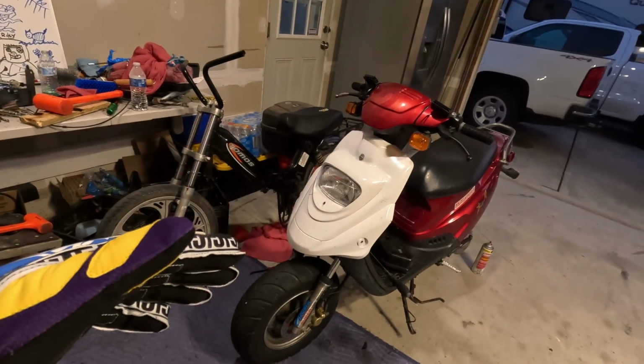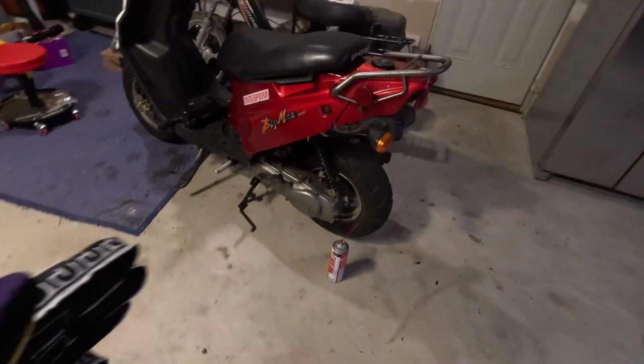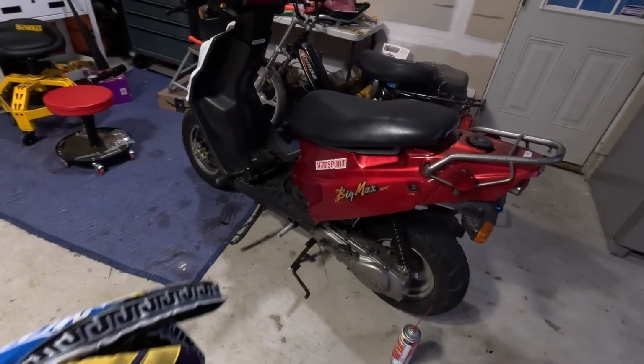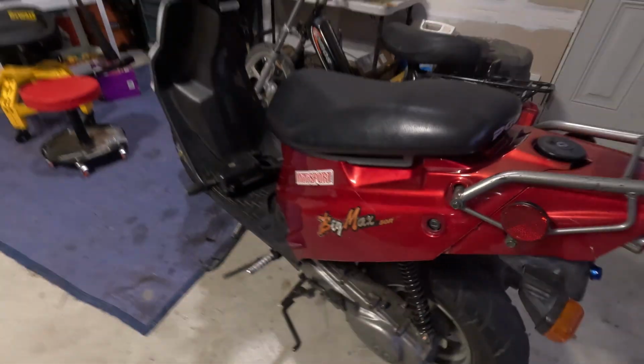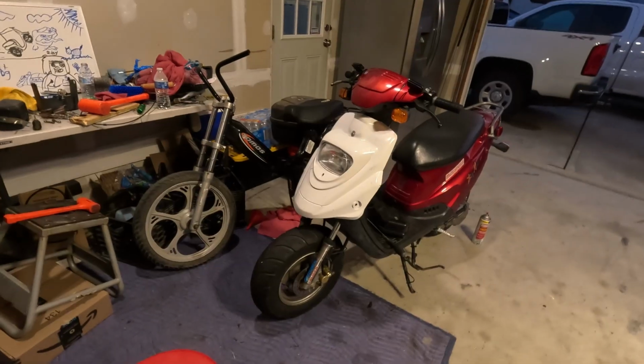It does have some issues at the moment, as any $40 big bore bike would have. It is running extremely bad. I don't know if that's because of the spark plug or because of the carburetor. I don't know if the carb is clogged. The most we did was just take the air filter off and spray carb cleaner in there, and it is still running pretty crappy. But it is back for everybody that likes this bike.